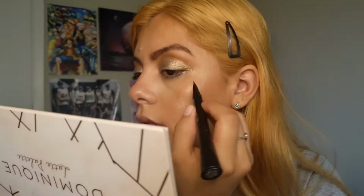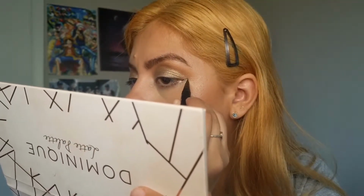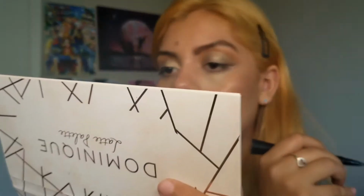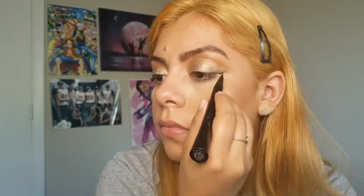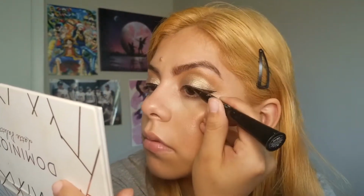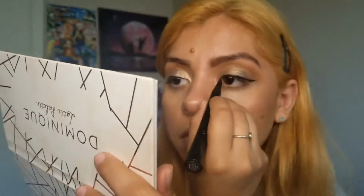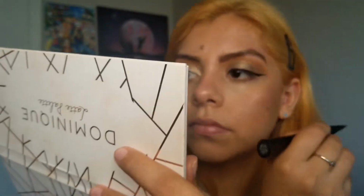Okay. And that is the line. Let's do the other side. Okay. Yeah, that looks pretty good. Bring it in. Okay. Obviously, my liners are not the same. I'm going to see what I can do to fix them real quick.